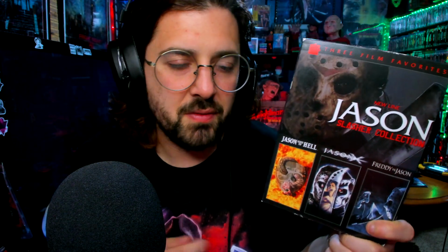So let's do a couple Jasons, then the main event. This I love talking about, the Jason Slasher Collection. Now, this came out right around the time the remake did. I remember it, and this is so nostalgic for me. I love this thing. Obviously, you see the 3 movies it comes with, but look at that cool shot of Jason on the front.